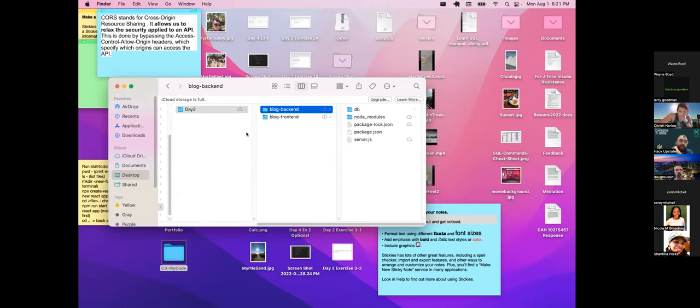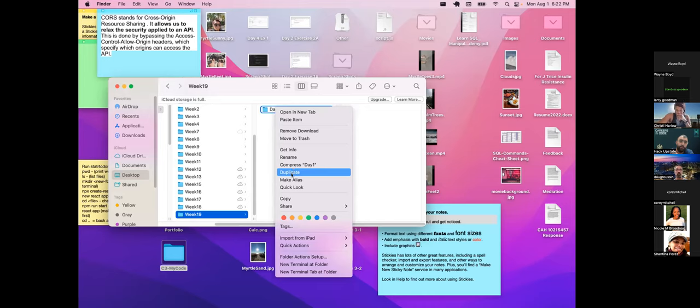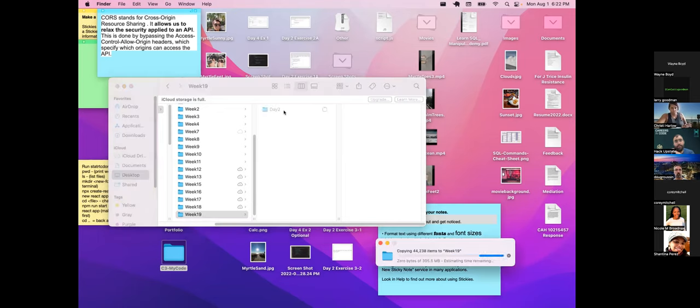Okay, I find it easier if you click on day two, just hit Command C on the keyboard. Then go back to your week 19. Delete your day one. So single click and command delete. Move to trash. Now hit command V to paste. And when that's done, just rename day two to day one. Make sense? Yes.